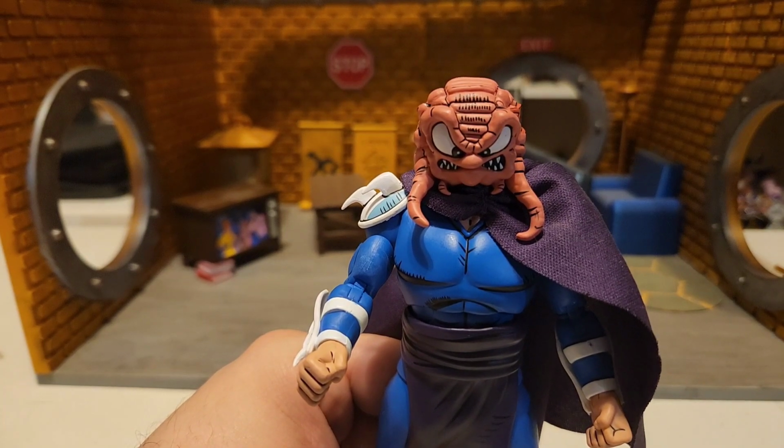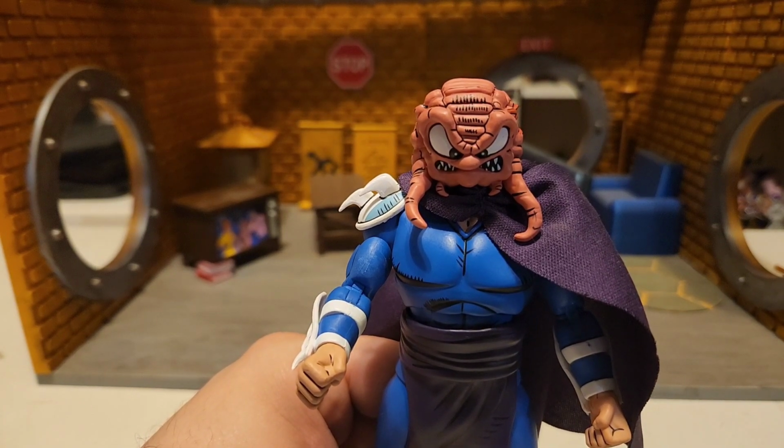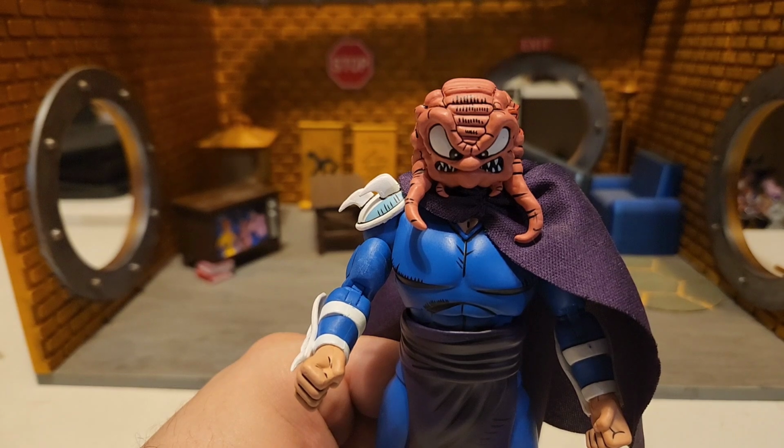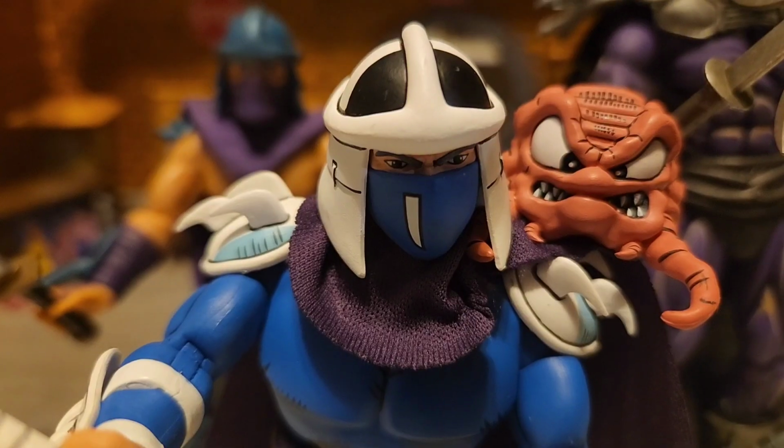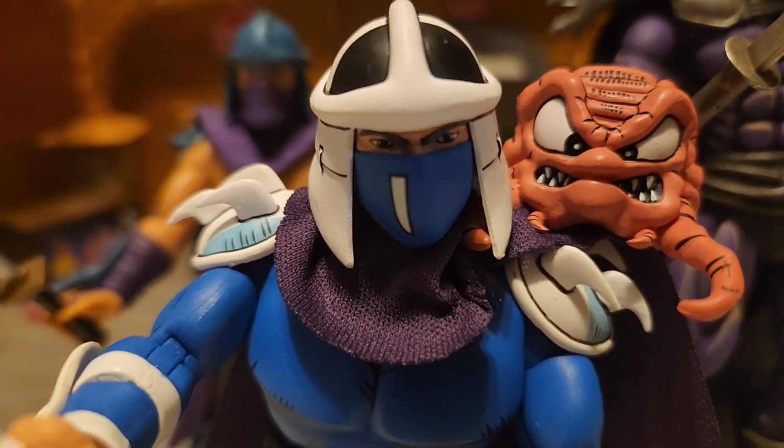But I'll bring down some of the other Shredders. We'll compare and contrast real quick. And then that'll be probably it, guys. And then I'll give you my final thoughts, if I think it was worth the price, all that fun stuff. You know what? I don't think I talked much about the Shredder head here.